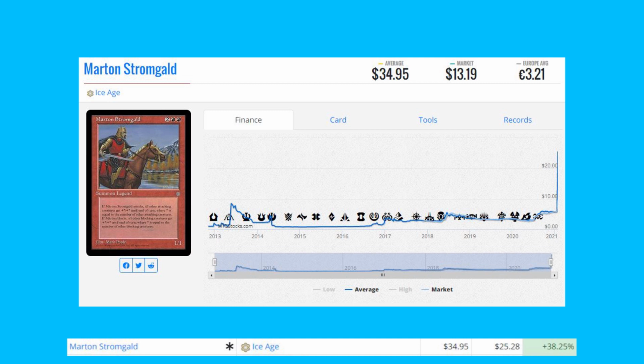Now, this is a reserve list card with quite an aggressive spike there at the end, and there are lots and lots of copies of these cards out here. From Ice Age is a pretty high print run, along with Homelands as well, so I wouldn't be paying these prices right now. Maybe wait for a pullback if you want to grab some reserve list copies.